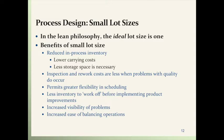If you have a line of 10 people or 10 workstations, and each of those are doing a lot size of 1, and you find a problem at the end, then you only have to rework 10 items because there's 10 items. But if each of those 10 stations had, say, 10 items or a lot size of 10, now instead of having 10 things you have to fix when you discover it at the end, you would have 100. So 10 for each workstation times 10, that would be 100.